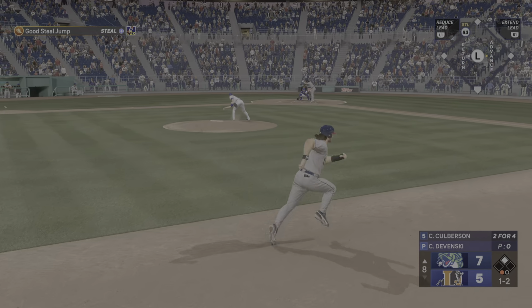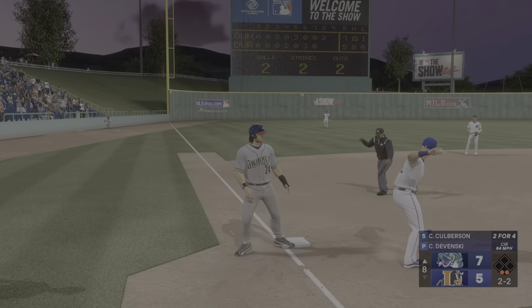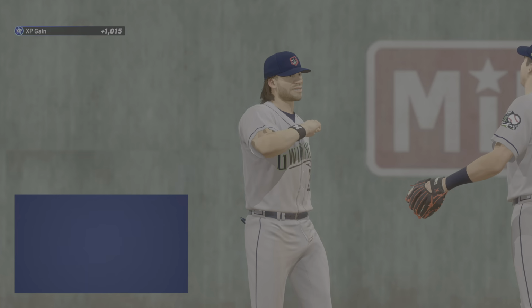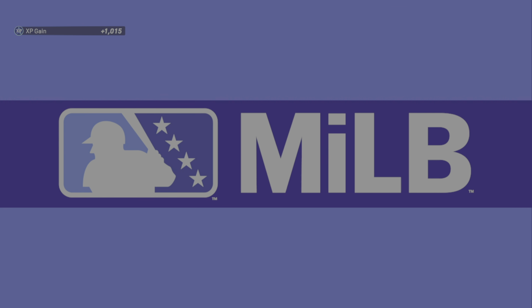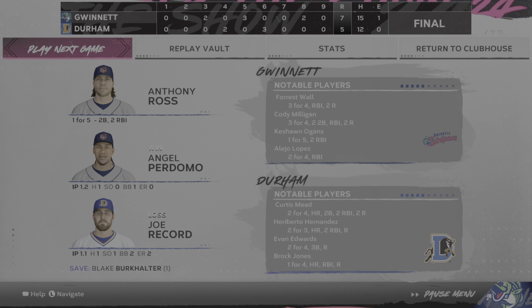1-2 now. And now the runner breaks for third. Pitch misses. The throw, tag, he's out! This game shows just why he's a key contributor for them. Every team needs hitters who give them the kind of results he did here.